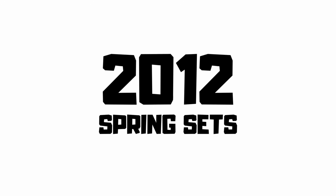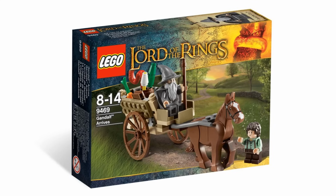Starting in May 2012, the spring wave, we actually got 7 Lord of the Rings sets, starting with the smallest set, which was Gandalf Arrives, and you got Frodo Baggins in his Shire robes, Gandalf the Grey, and a nice new mold for the horse, which I believe was exclusive to the LEGO Lord of the Rings theme back in the day. You also got some fireworks and the Chariot of Gandalf, and this was just overall a great way to jumpstart your LEGO The Lord of the Rings collection.